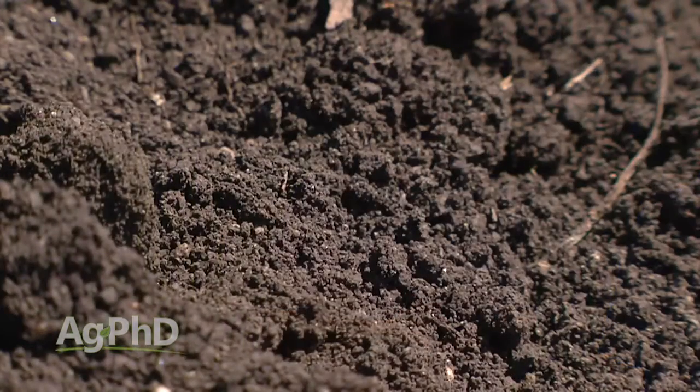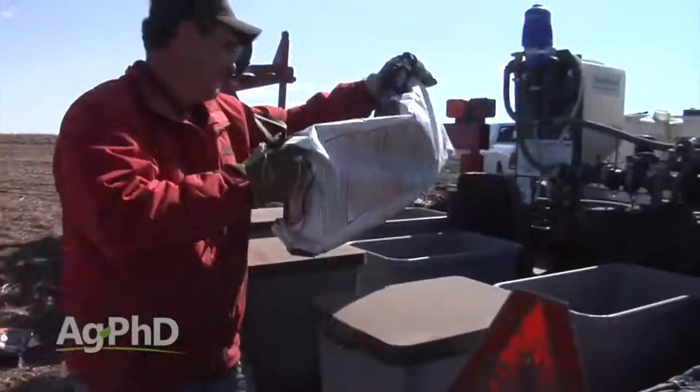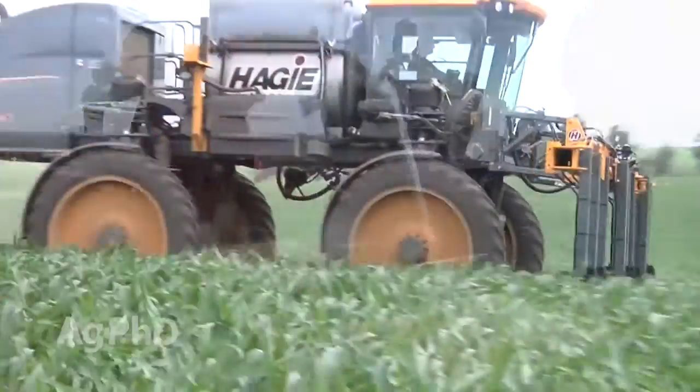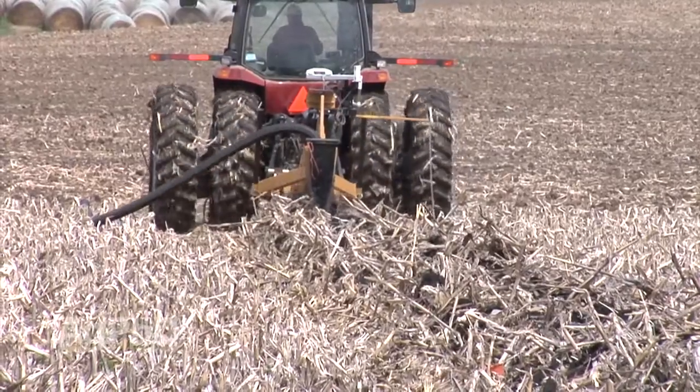Well, I know I need drainage, but in the absence of drainage, what can I do to fix all this stuff? And you know what? There's nothing you can do. How are you going to get your pH to come down long term without doing drainage? And we think about the economic return on investment on every input that we put into our fields. The economic return on drainage tile may be the best of all.